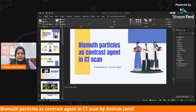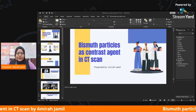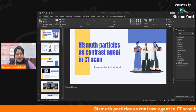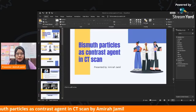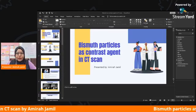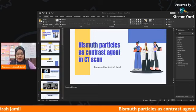So when injected intravenously, contrast increases the density of blood vessels and organs. As a consequence, lymph node can be easily distinguished from blood vessel, and abdominal lesions in solid organ become easier to distinguish from normal surrounding parenchyma.